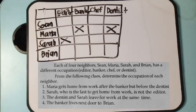And from clue 1, class, sabi doon, the banker... Maria gets home from work after the banker but before the dentist. So, from clue 1, the banker is not the last to get home. Tama? Kasi Maria gets home from work after the banker. So, pagkatapos ni banker na makauwi, si Maria naman ang sumunod.